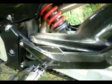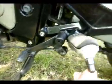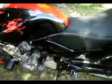Left hand side of the foot hanger, pegs, levers. Oh dear, I told you it was sensitive. Right, now that should put it in service mode so I can touch it.